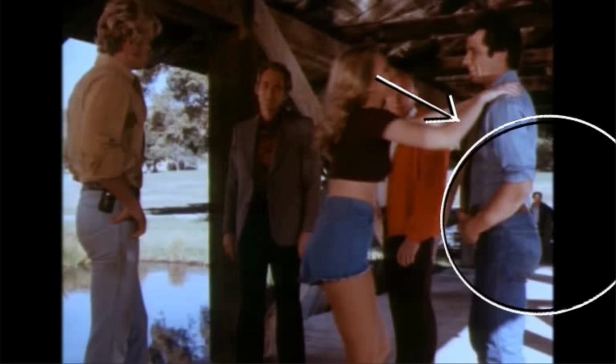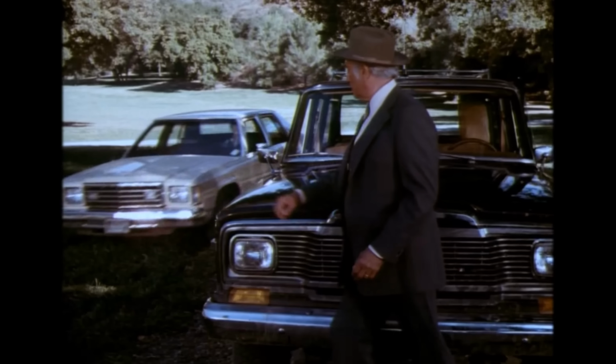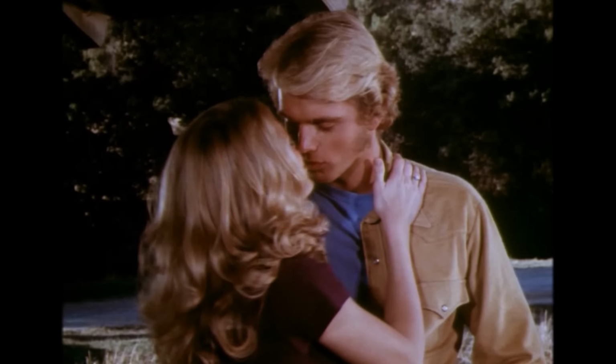I'm starting to think that Hazzard County is near the Bermuda Triangle. I mean, check out this time jump. See this fella running up to meet his girl? Well, here he is again pulling up in a car.